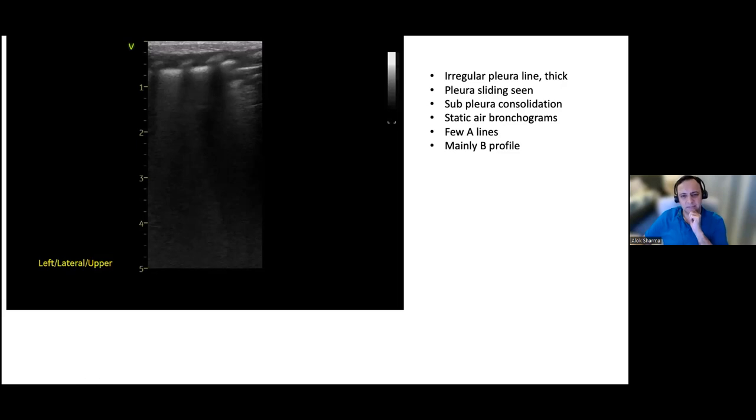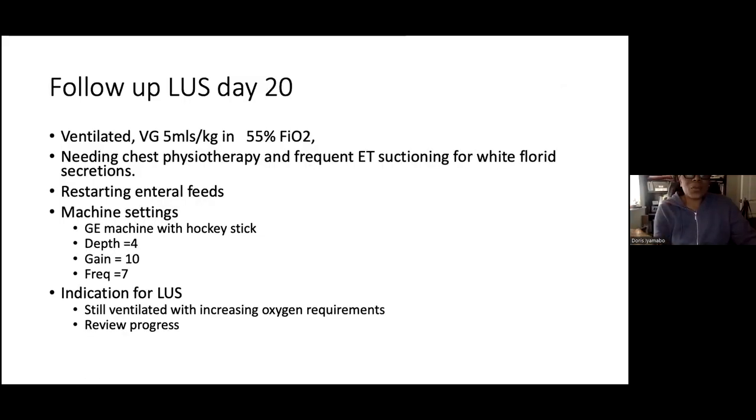Well done. Interestingly, the CRP was not elevated, white cell count wasn't high, but this baby was clinically unwell. By day 20, FiO2 had gone up to 55%, was having lots of white purulent secretions and needed frequent suctioning with chest physio, had been ill by mouth, but because there were no obvious abdominal signs, there were plans to restart feeds again.